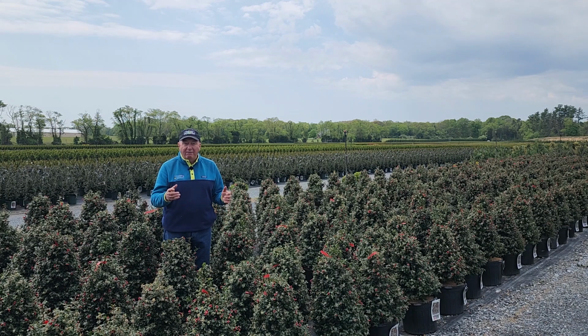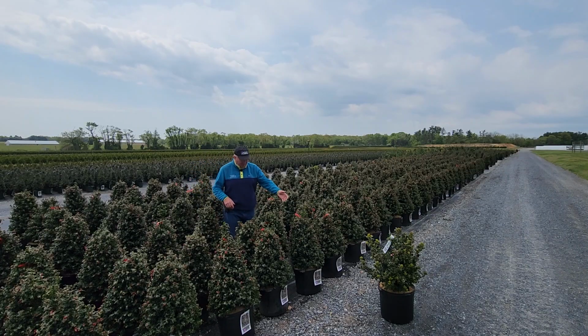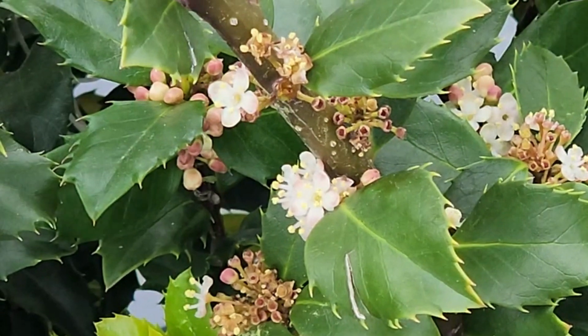It's important to have a variety that will flower in and about the same time, and so we find that Blue Prince is an excellent pollinator for this and also for the female varieties of the Meserve type hollies. And this is what I'm talking about. This is Ilex Blue Prince, now as you see, carrying lots of its little white four-petal flowers.